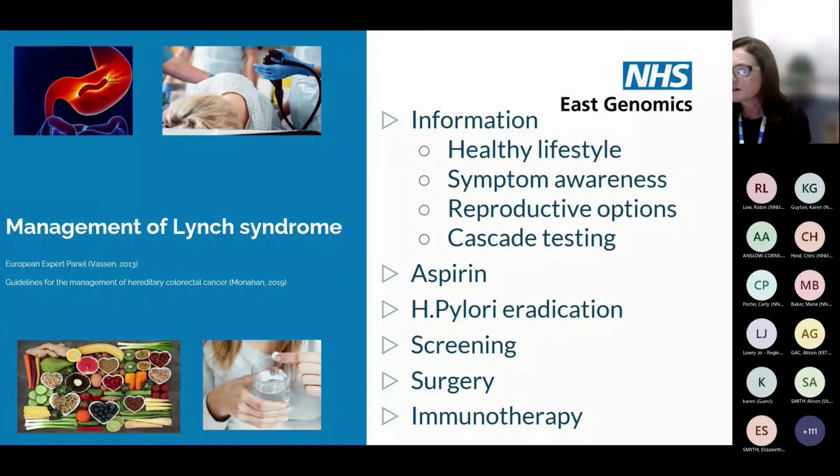So in summary, there are a number of interventions that reduce the risk of cancer for people and families with Lynch syndrome. It is therefore vitally important to identify those at risk in a timely fashion to ensure appropriate management is offered and to raise awareness regarding red flag symptoms and when patients and clinicians should seek urgent advice and further investigation.